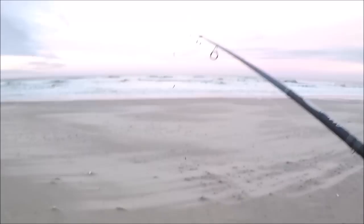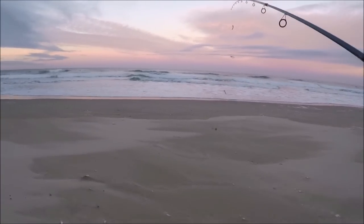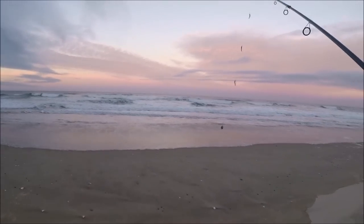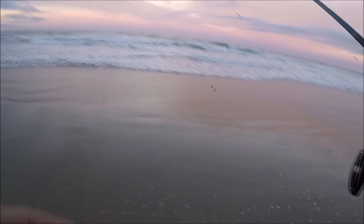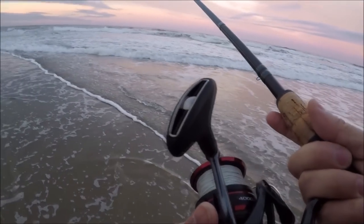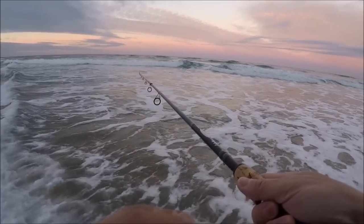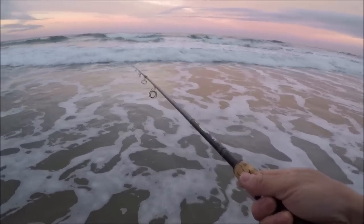Oh man, what a gorgeous, gorgeous morning. Just check out the color on the horizon. Isn't that awesome? It's just beautiful. Reddish pink. Sunrise on the Oregon coast. Man, people don't know what they're missing. This is a beautiful, beautiful coast. So nice, so beautiful. I love it. I love what I do.